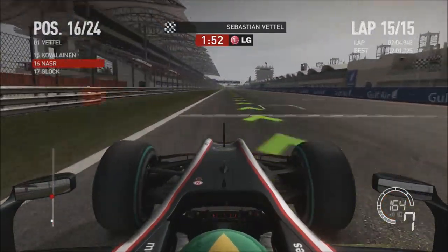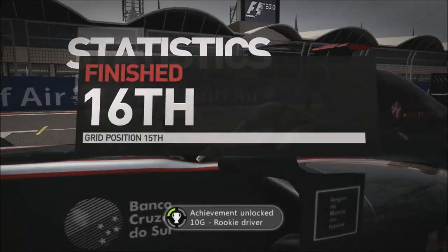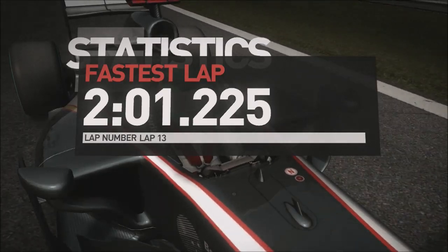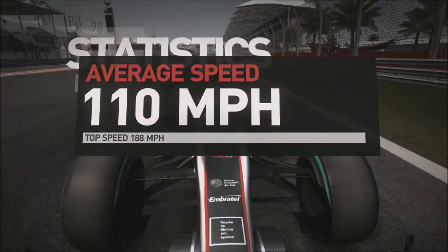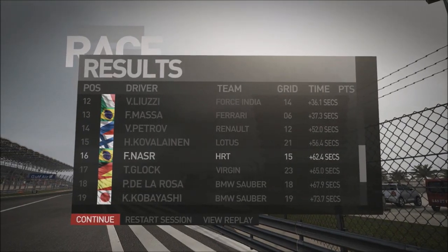Then we've got Heikki Kovalainen ahead of us, so we weren't the best of the new teams. But look how happy he is. 16th place means so much to HRT. To beat all of those people, even beat the Saubers and of course beat our teammates, is what we want to be doing. So I've been really happy with this race.